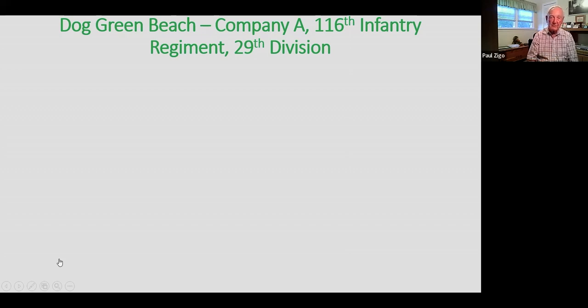Where was Saving Private Ryan filmed? In an area that is very similar to the French coast, in particular, the Normandy coast. It was filmed in Ireland.